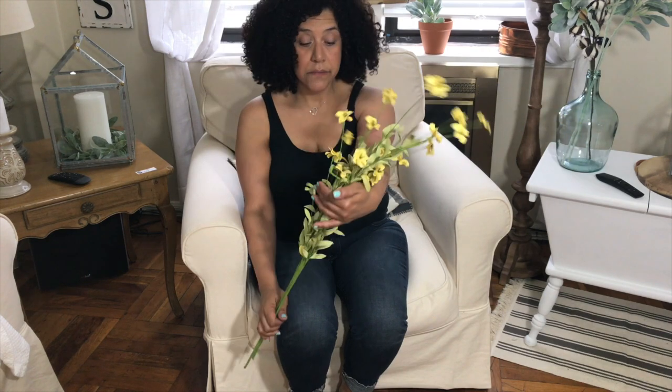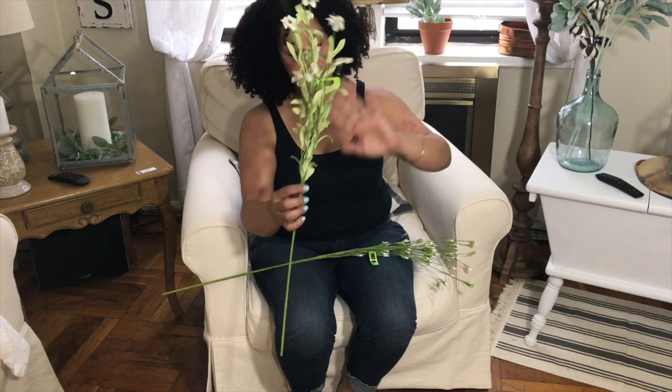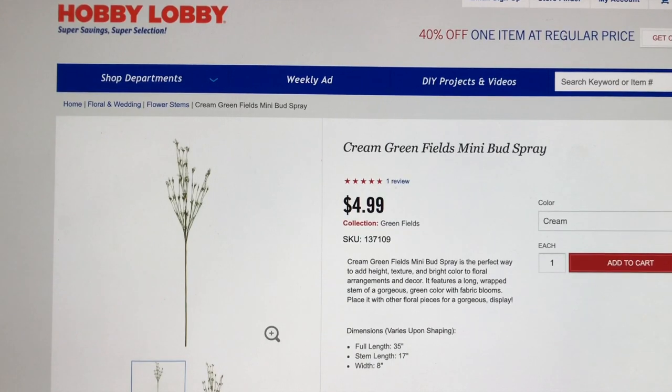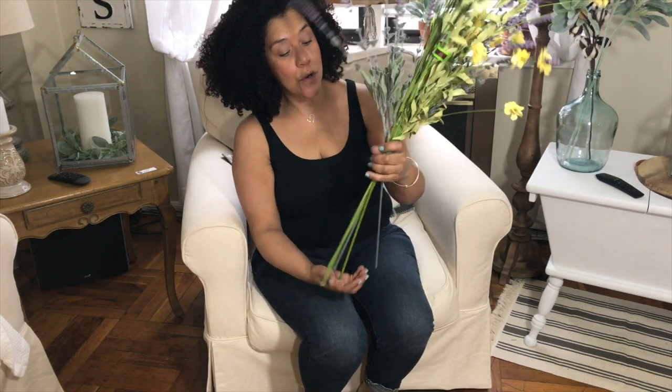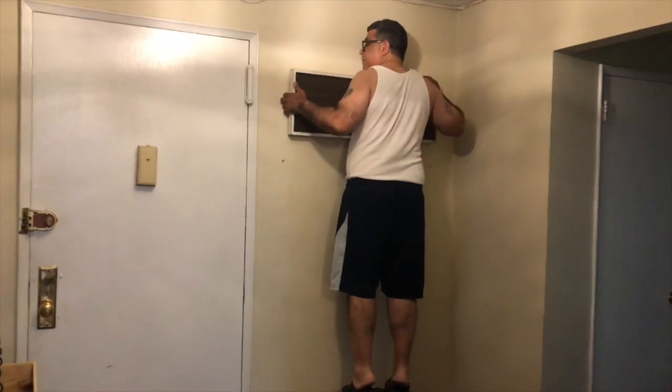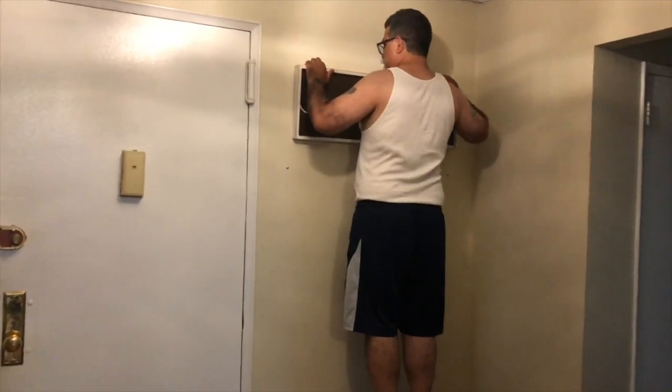Very, very pretty. The quality of these things is just to die for. Good job, Hobby Lobby. I picked up the cream-colored ones as well, just to break it up a little bit. And then I picked up these, which were also $4.99, so I got them for $2.50. Really love Hobby Lobby's florals. I mean, they're a little pricey, but if you can get them on sale, it's a really good buy. Gorgeous. Two of my favorite finds at Hobby Lobby, and I had Peter put them up. You know, he had to make up for the finial thing, so I put him to work.